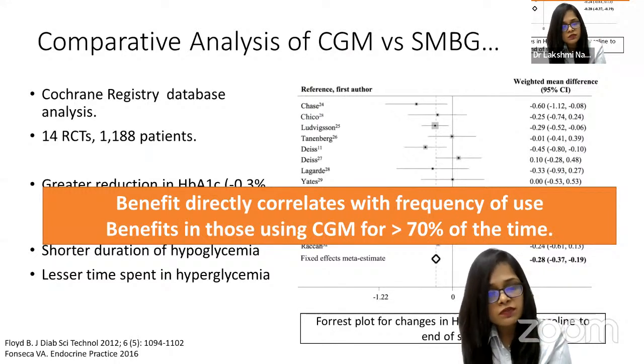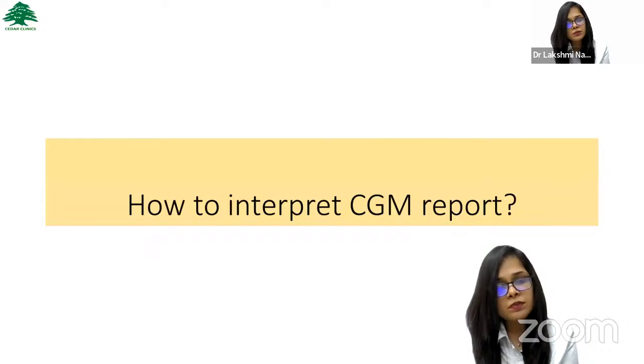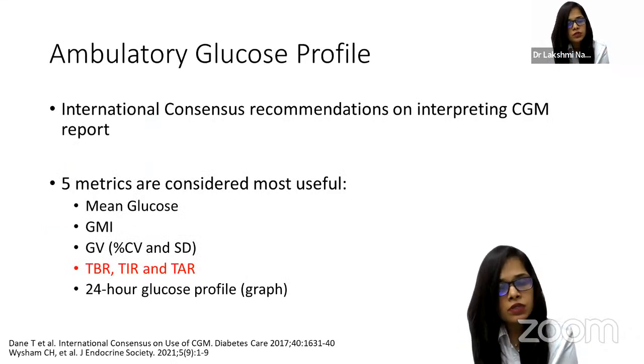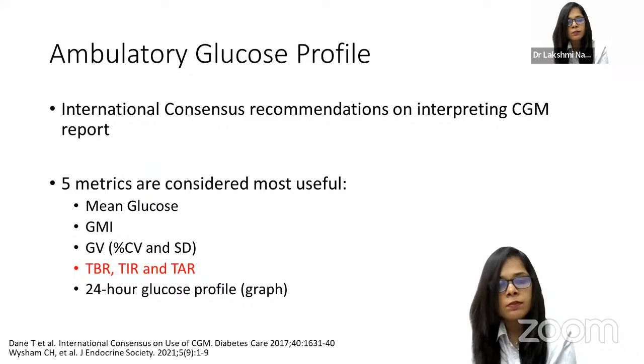And the benefit of CGM use directly correlates with frequency of use. So it actually benefits patients who use CGM or are likely to use CGM for at least 70% of the time. So, how do you interpret a CGM report? Going into a very few basics of how you interpret this report, we have various metrics. The most commonly used ones are the time below range, time in range, and time above range.